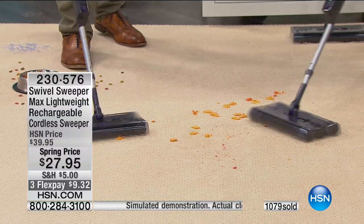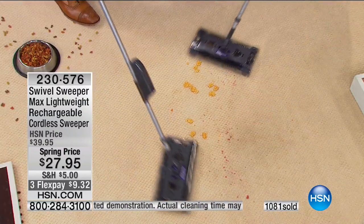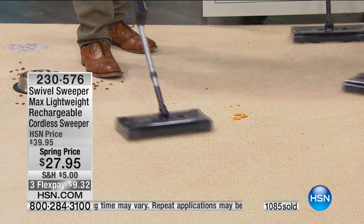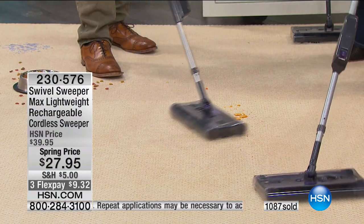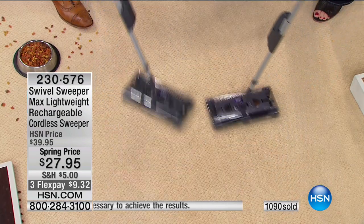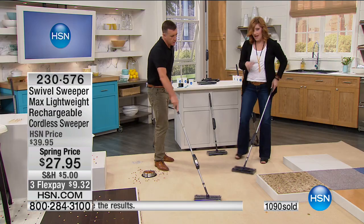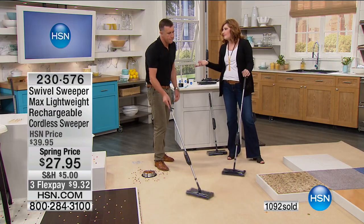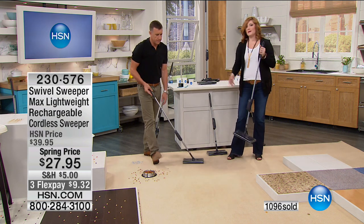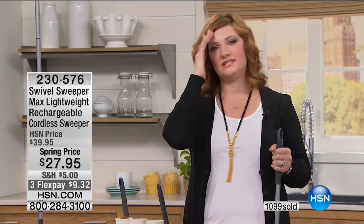It just glides, Anthony. I know you like this product. Why do you like it so much? Well, number one, I don't have to pull out my huge upright. I like that it's lightweight. Sometimes my back bothers me, and it's really hard to lug out the large one. I like that I have a lot of cleaning time, up to 45 minutes. I like the price point because I think it's affordable. And honestly, I use this almost every single day because I have a golden retriever.